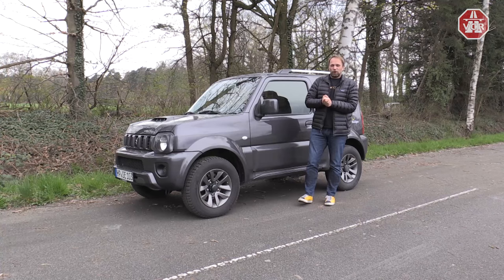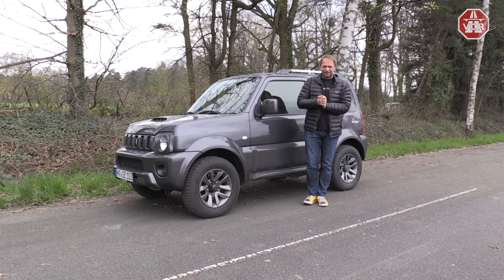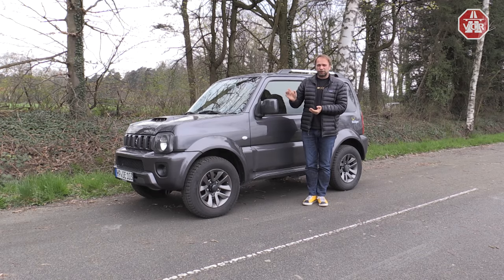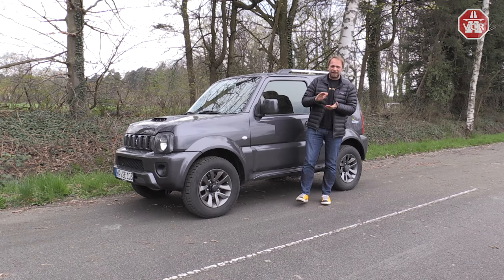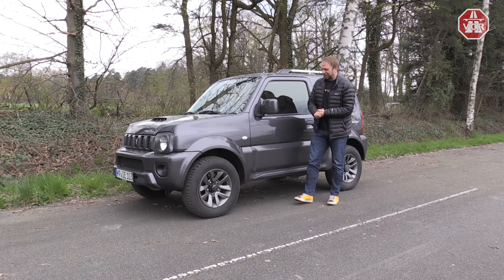All right, coming to the end of our review here of the Suzuki Jimny Ranger. First of all, fuel consumption. I don't know the exact figure because it does not have a computer, but I calculated around about 10 liters, a little bit less than 10 liters. But I've been on the Autobahn with this baby, and it's not made for the Autobahn, to be honest. So you might have less fuel consumption if you drive it rather on country roads or in the city, or in the woods. However, I'm just naming the fuel consumption anyway. I drove around about 600 kilometers, by the way.